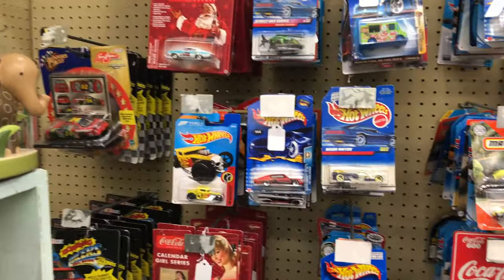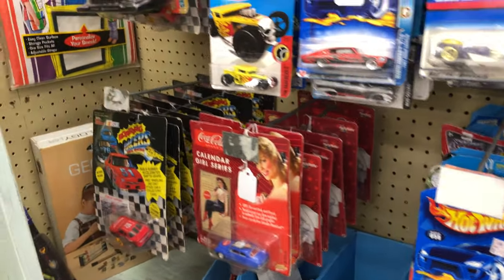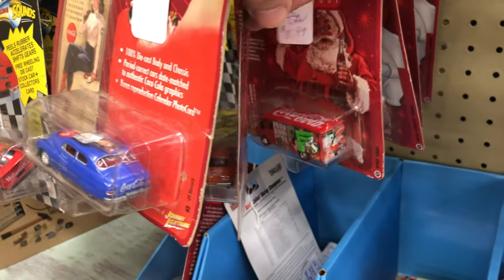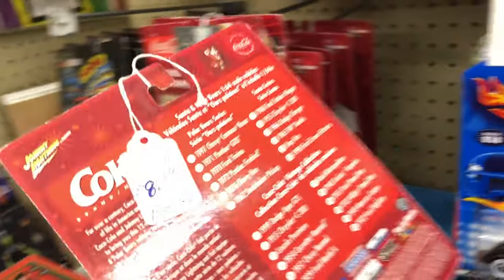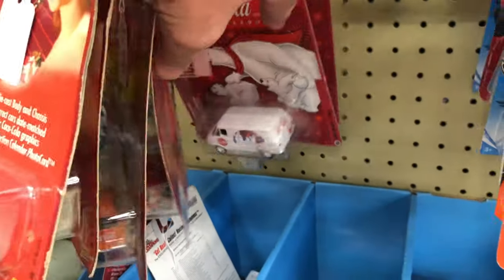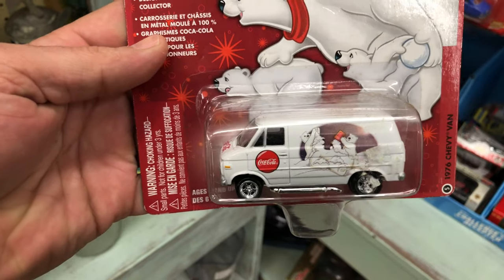Pocket of it over here. Looks like we got some Johnny to go through. I see polar bears. Well, let's just go ahead and dive on in. Oh man, oh man, oh man. I will take it. Got that one right there.